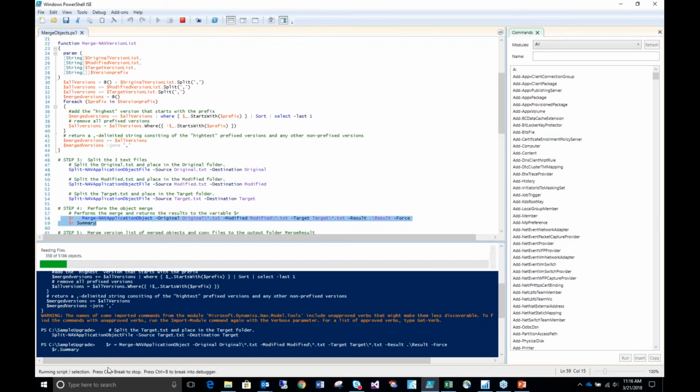I think this is reading in the modified file. It has 6,000 records. And again, this will take 2 or 3 minutes to read in those files. And now it's reading in the target file. Once it's read that in, it will look for any differences between the original and modified and apply them to the target. So we'll see that. I'm looking at this section here that says reading files.